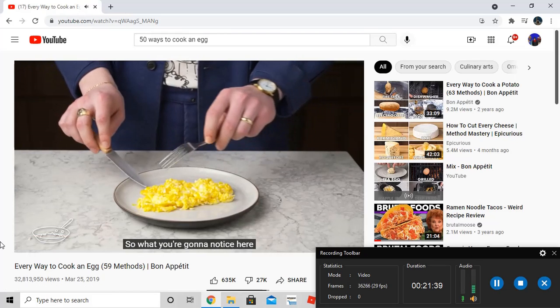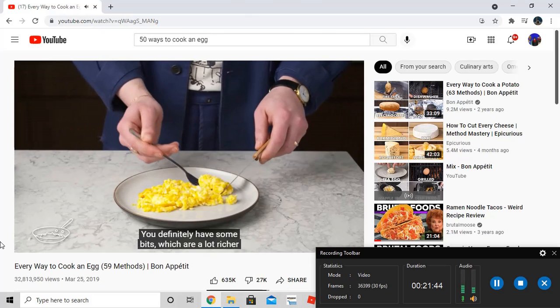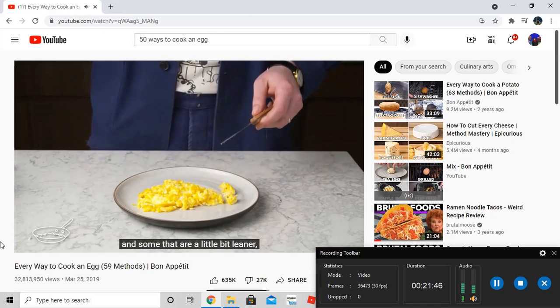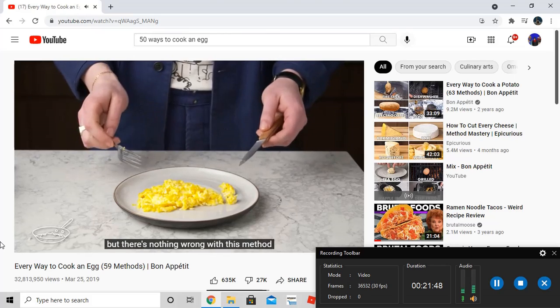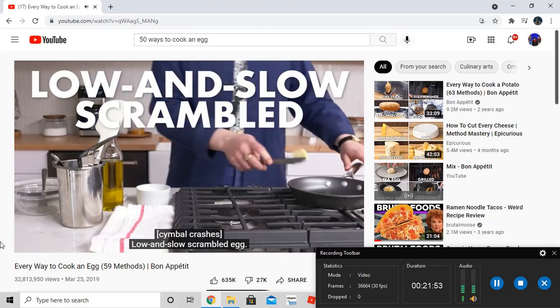Alright, so what you're going to notice here are these kind of distinct bits. That's mostly yolk. Here you have mostly white. You definitely have some bits which are a lot richer and some that are a little bit leaner. But there's nothing wrong with this method for scrambling eggs. Low and slow scrambled egg.